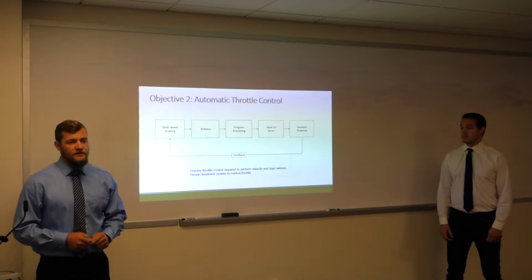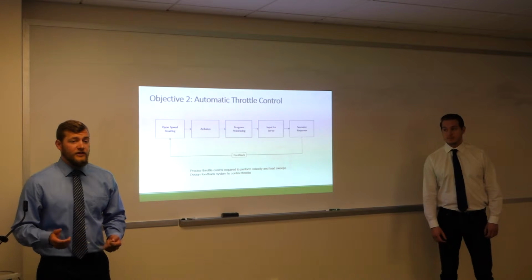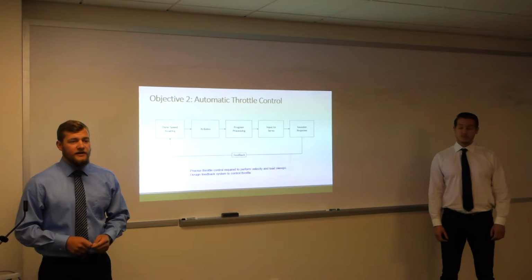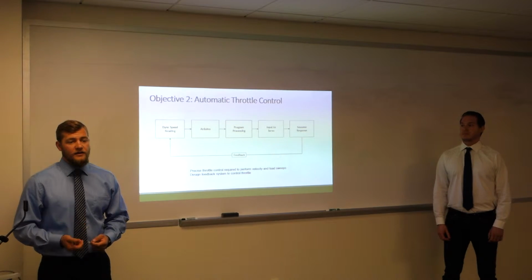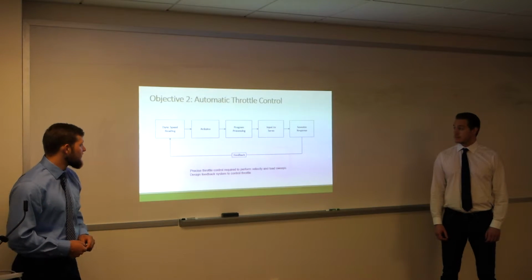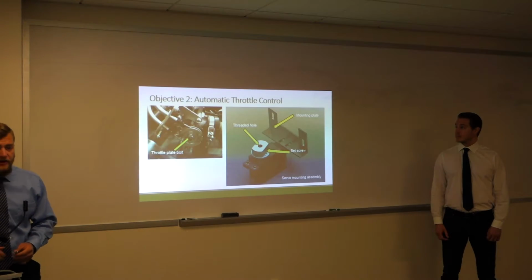So depending on load, you can give it different amounts of throttle, different RPMs, and it'll still go at the same speed. If you have very high load, it takes much more throttle to keep the same speed as a low load situation. And so we needed that little feedback loop to keep the scooter running at the same speed.